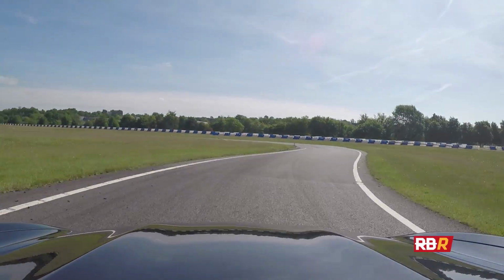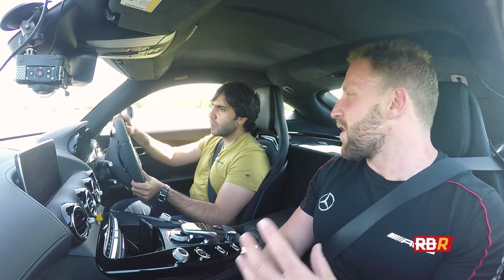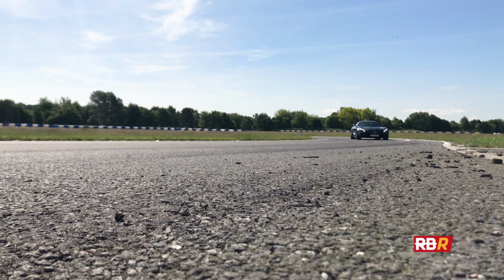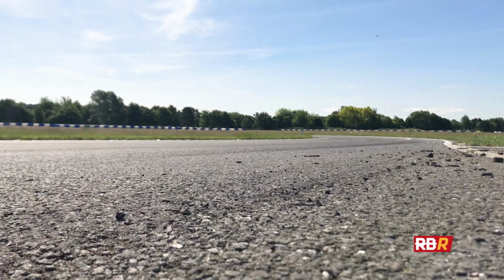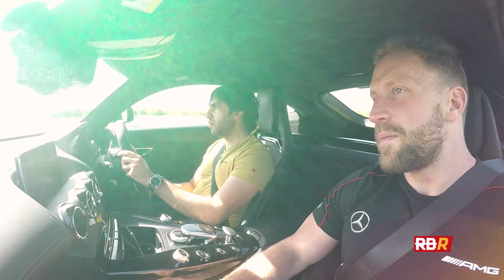The exhaust note sounds different as well. I don't know if it's the theatre of the car, but it feels a lot more aggressive than what we used to have with the GTS. Yeah, they've definitely changed the exhaust note somewhat.